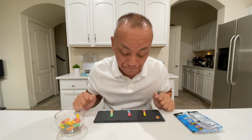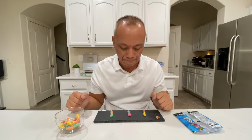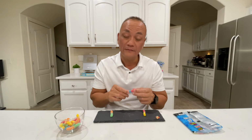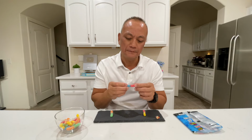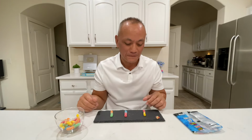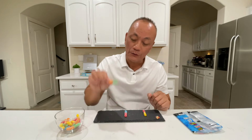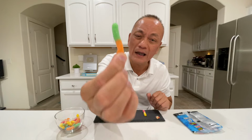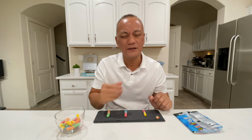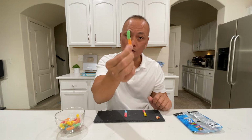After trying all three combos, my favorite, again, is gonna be strawberry and the grape. That's because I love strawberry and I love grape. However, if you like sour, on the sour side, I recommend this one because this one got lime and orange. Orange can get sour too when you eat an orange. So you're getting a little bit of both on this gummy candy right here, or the worm.